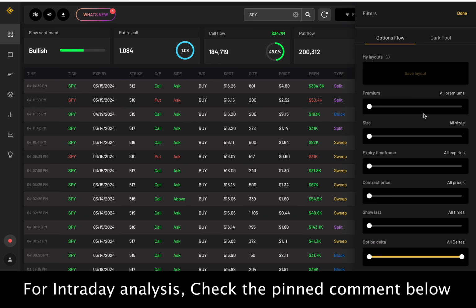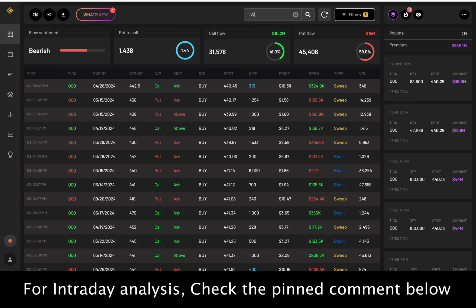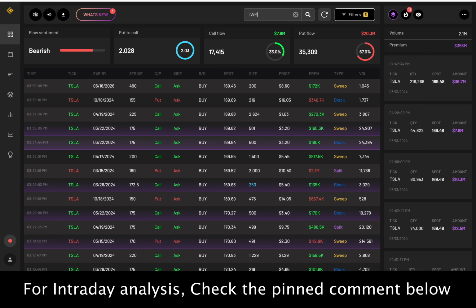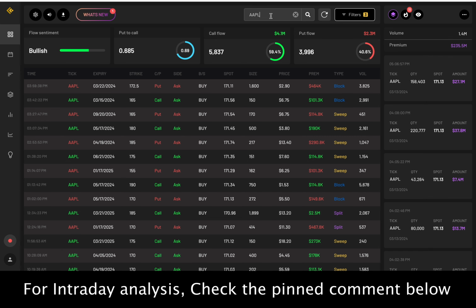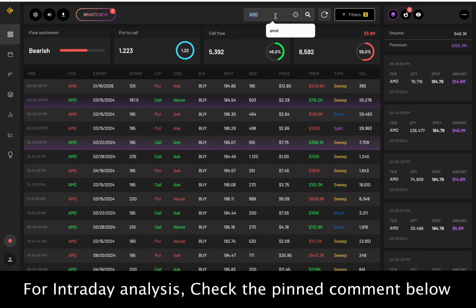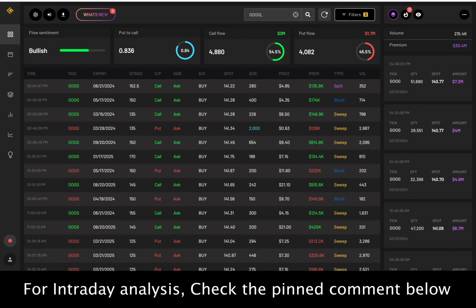All right, let's look at the option flow. It's overall bullish for SPY. It's bearish for QQQ. IWM is bearish as well. Here is NVDA. It's bullish. This one's always bullish, huh? Tesla is bearish. Apple is bullish. AMD is bearish. Uh-oh. AMD is bearish. That's interesting. Netflix is bullish. Google is bullish.